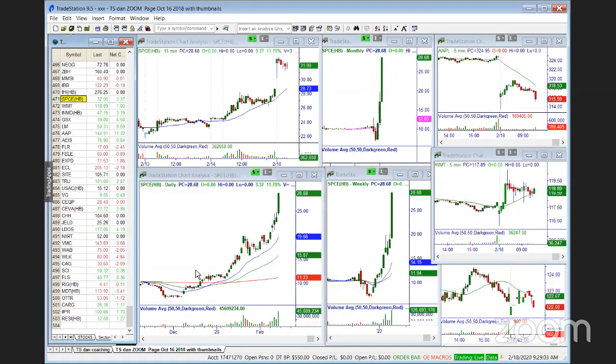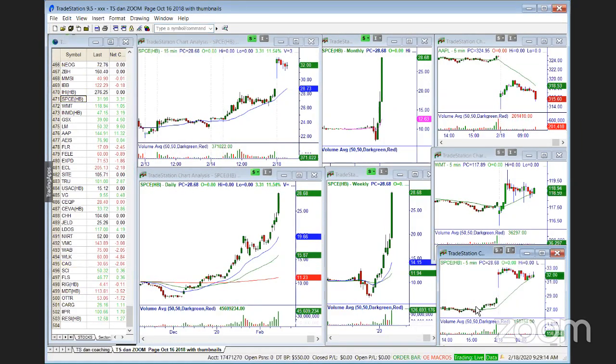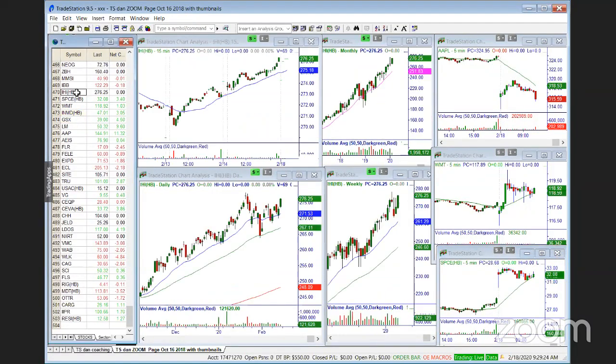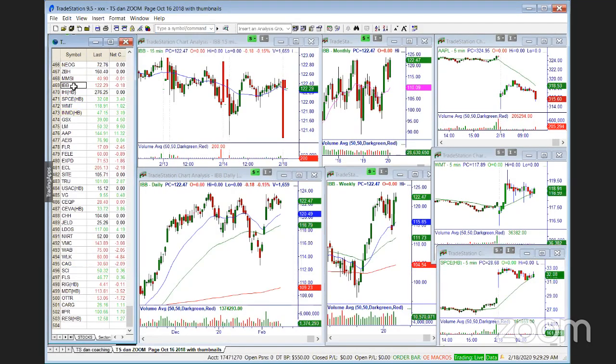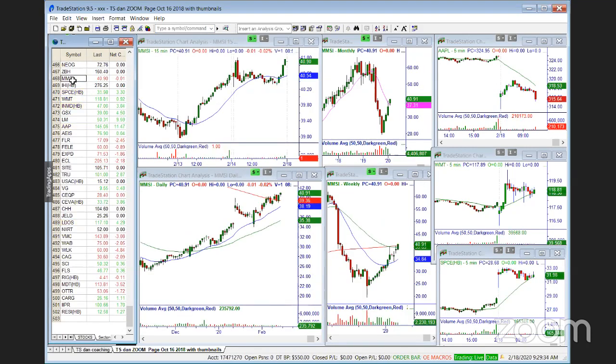Space, that's been on a tear. Wow, wide range bar, and now it's gapping up. This will be a call spread candidate. I'm going to put that in this little window. McGraw, you asked about IHI. I like it. IBB, we like also, the bios over the highs. MMSI looks like a continuation. That looks great. MMSI.